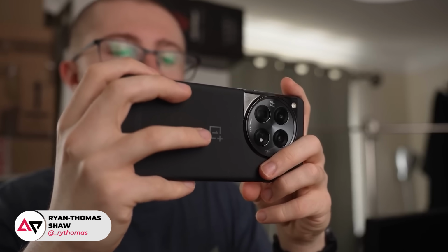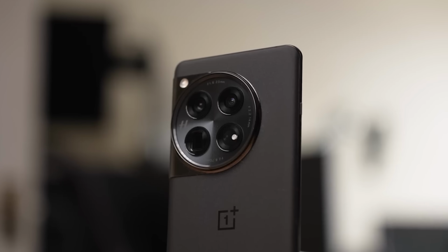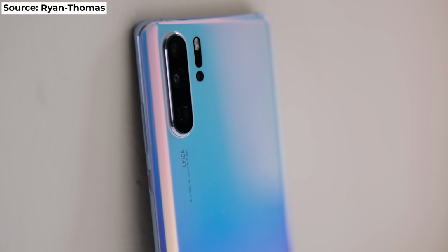Hey guys, I'm Ryan Thomas, and for a good while now, when shopping for a new phone, particularly in Europe and Asia, you'll have noticed the likes of Oppo, OnePlus, Vivo, Huawei, Sony and others have an extra stamp on their camera housings. In fact, some of the best smartphone camera systems ever produced tend to sport these stamps.